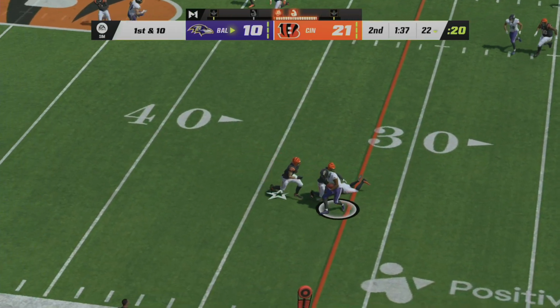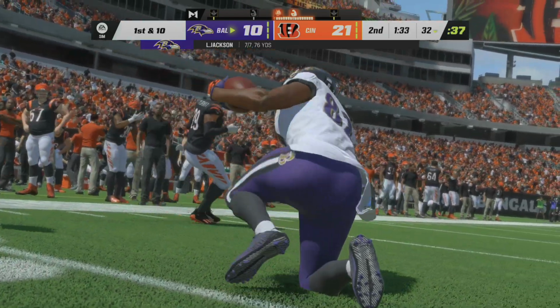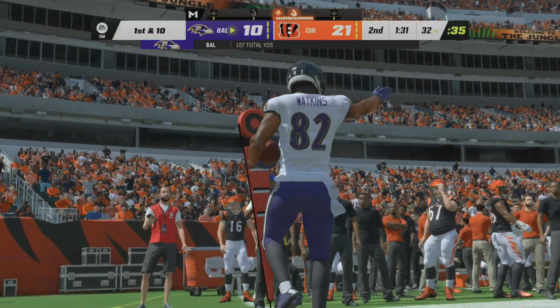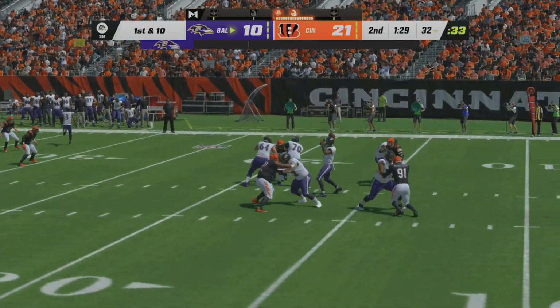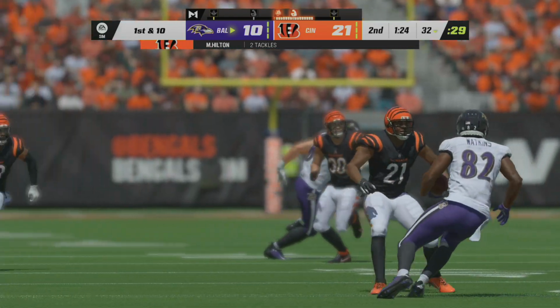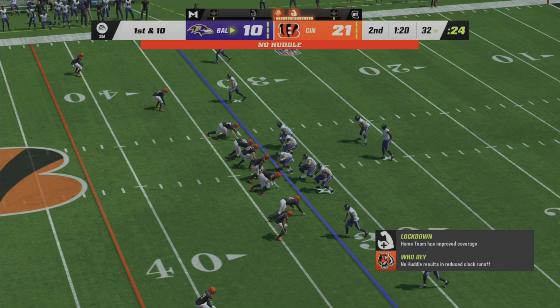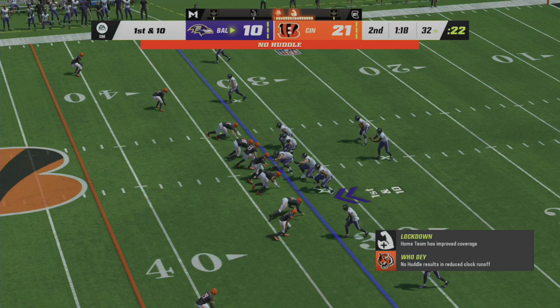Jackson's throw taken in by Watkins here. And he's got it past the 30 before he's hit and dropped. It's a pickup of 11 and a Baltimore first down. I think that's a big pickup for a first down because when you run a drag route against zone, you're sometimes asking for trouble because you might run into a defender. Yeah, well, there they ran into a first down. Executed it to perfection.